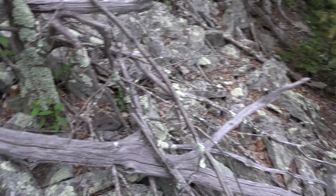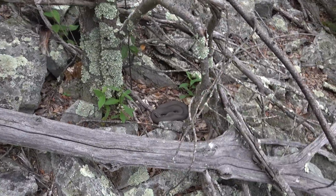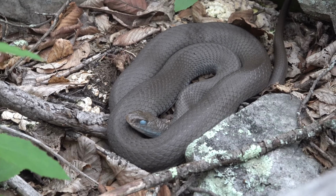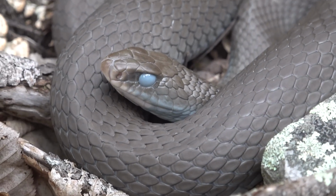I'm just in a little outcrop right here, and it's getting later in the day, but I did just come across another black racer, also in shed. This individual is huge, super fat. I'm just gonna leave it alone, but pretty neat.